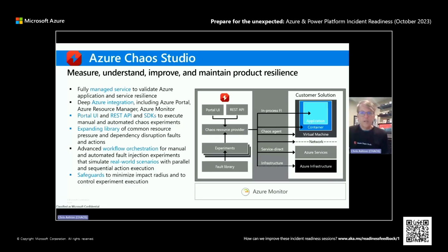And now this is where Chaos Studio comes in. Azure Chaos Studio is a new Azure service that helps you measure, understand, improve, and then maintain product resilience using chaos engineering and fault injection techniques. Chaos Studio is a fully managed service with deep Azure integration. You can leverage its Azure Portal user interface and Azure Resource Manager compliant APIs to perform manual and programmatic chaos experiments that leverage a growing library of fault actions to orchestrate real-world disruption scenarios.